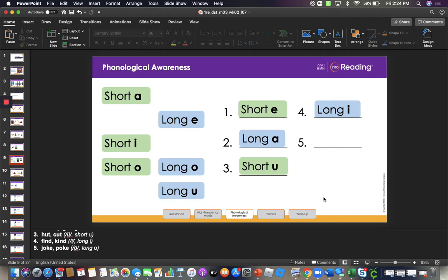Poke. What do you hear? I hear the O. Remember, when we hear the vowel's name in the word, that's a long sound. So that's going to be a long O. Joke, poke.